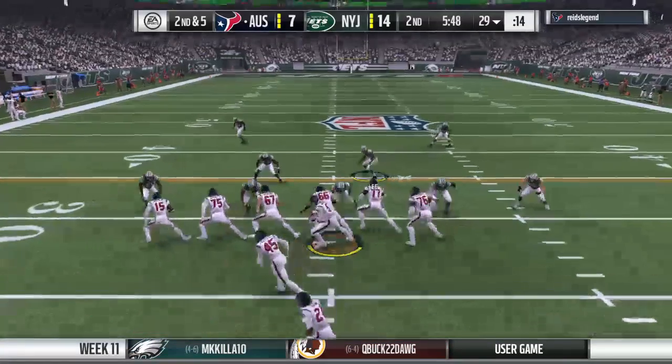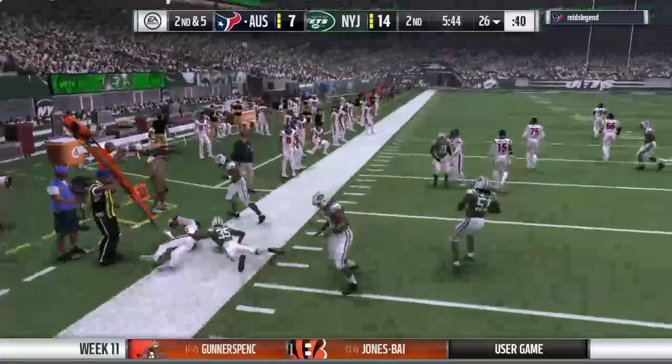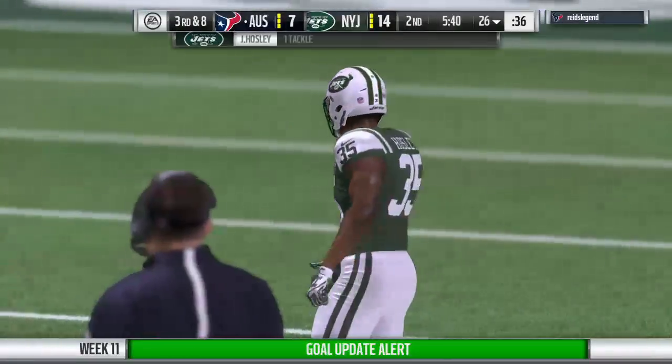They come out here in the eye. Now a handoff as they run left side. And he's going to lose yards. They take him down at the 26. So he loses 3 yards there.